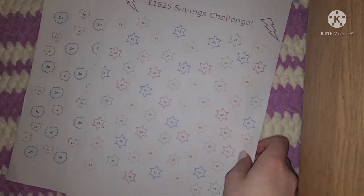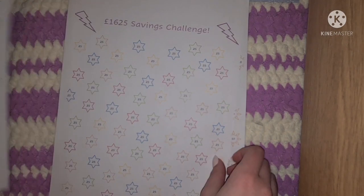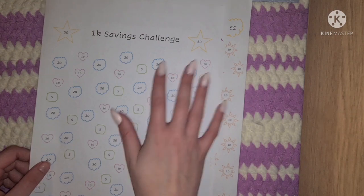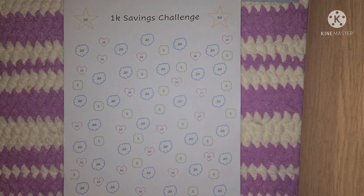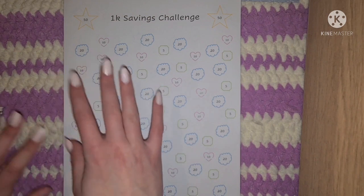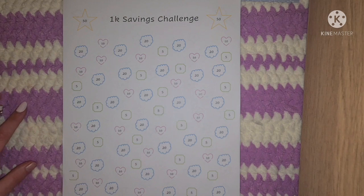So I'm going to be participating in all 3 of these this year. I'm hoping to save more than that this year. Like I say, I've still got one challenge kind of in the making, so maybe that'll show up sometime in a future video. But for now, I wanted to introduce these to you, and I also wanted to colour in my progress from this year so far.